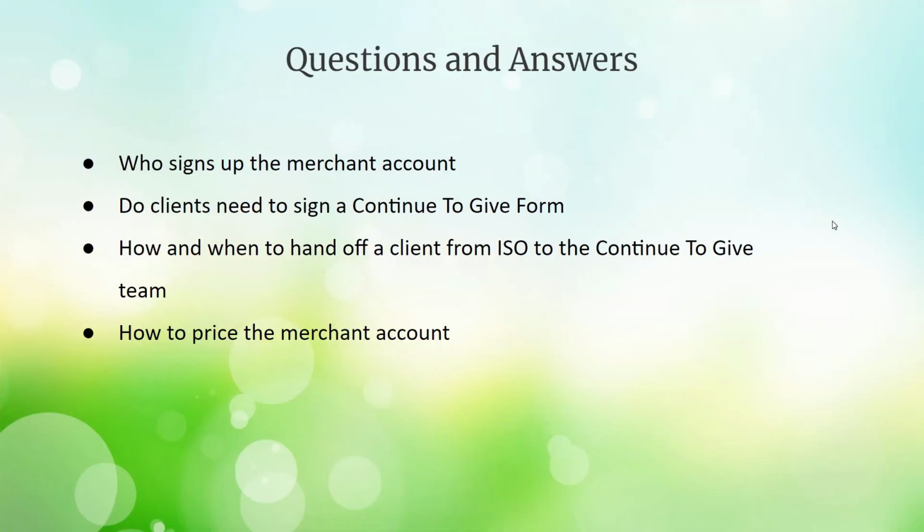All right, and moving on to questions and answers. So just want to go over some of the common questions we have and give you some answers just to clarify everything, make sure you're all ready to be as successful as possible. So one of the things people ask is, who signs up the merchant account? I know that can get a little confusing. The answer here is you.